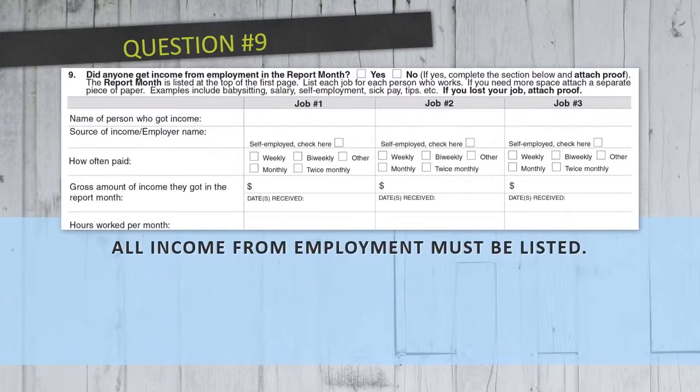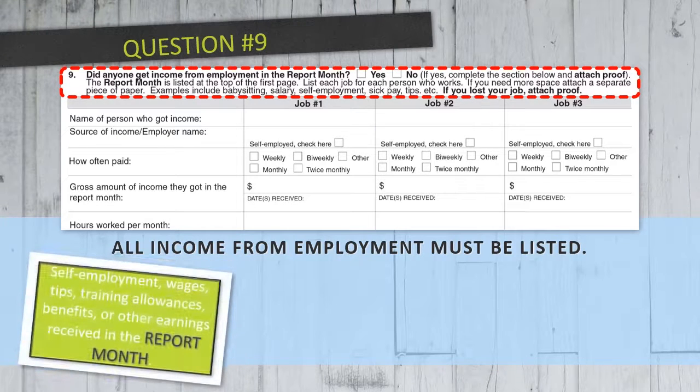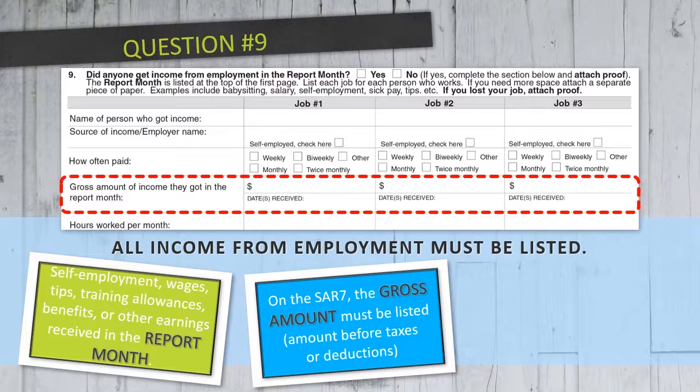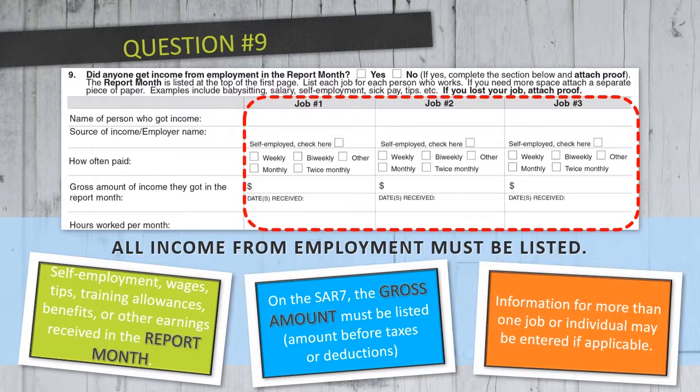All income from employment for all people in the household must be listed, such as self-employment, wages, tips, training allowances, benefits, or other earnings received in the report month. On the SAR7, the gross amount must be listed. That is the amount before taxes or deductions. Information for more than one job or individual may be entered if applicable.